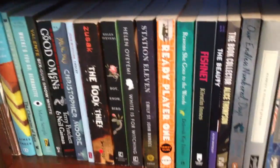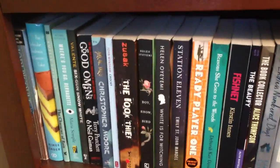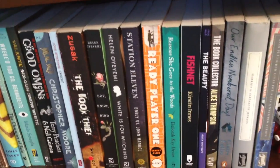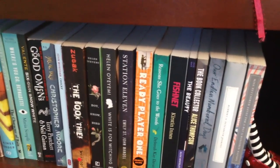Down here we have my fiction section. These are books that I love. I only keep books that I love. I don't keep anything I don't love just because I don't really have enough space to keep books I don't love, as well as I don't see a point of keeping books I don't love. They just drive me a little bit crazy. So, you know, there's that.